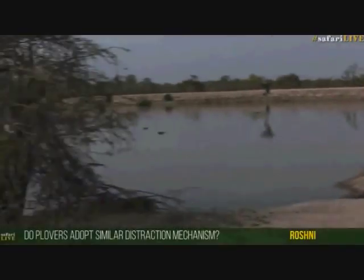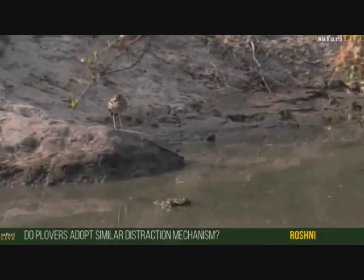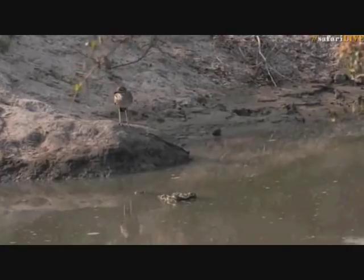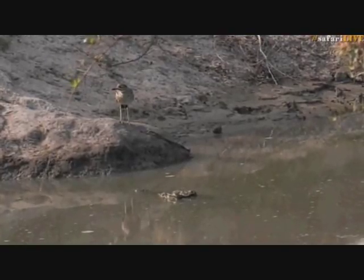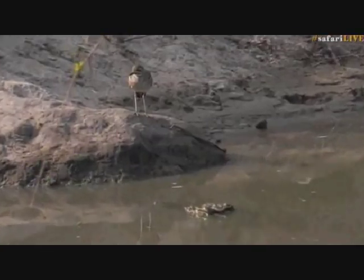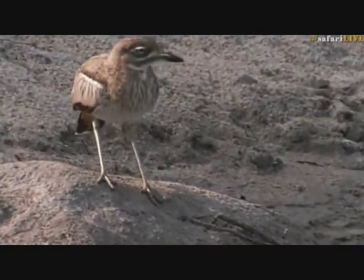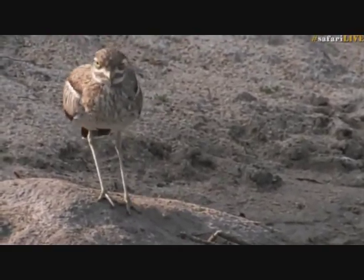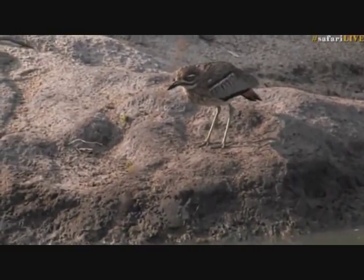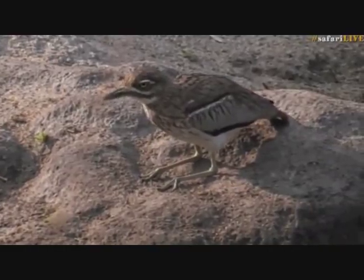So Roshni, plovers will most definitely adopt a similar mechanism to what the thick knee just displayed. I've seen lapwings and plovers do it regularly. So most of the birds around water like this will often have these kind of techniques, and it's more suited towards the monitor lizards. So the Nile monitors, they are terrible for birds that have eggs near water, and they'll go after them. Even the crocodiles themselves have problems with the monitor lizards. But if a crocodile does come along, well, the bird's still going to do the same technique in order to try and keep it at bay.